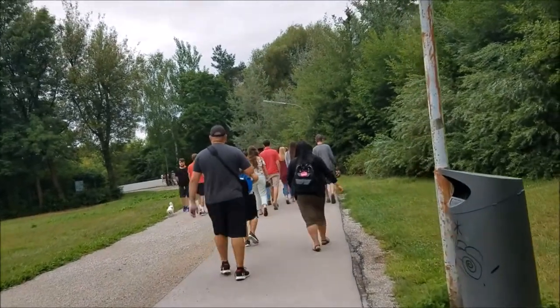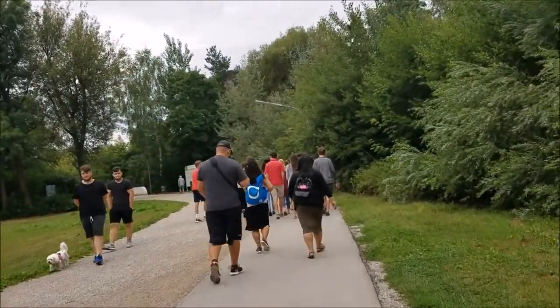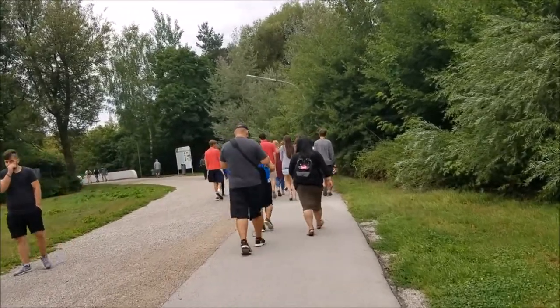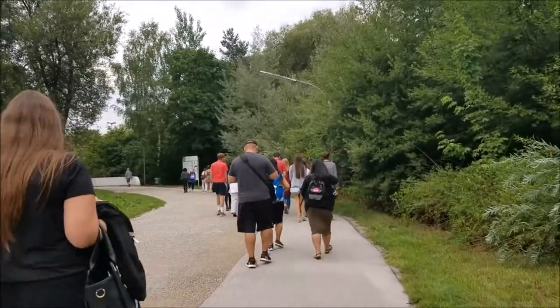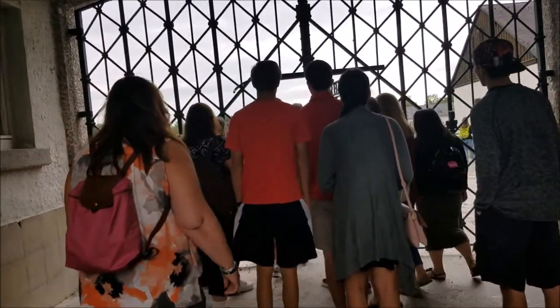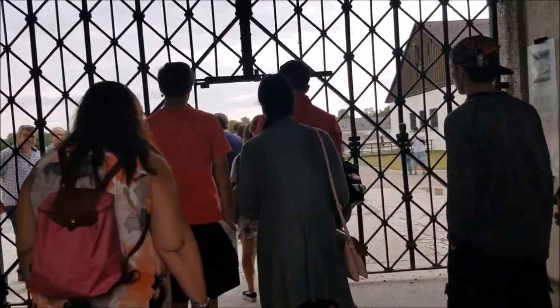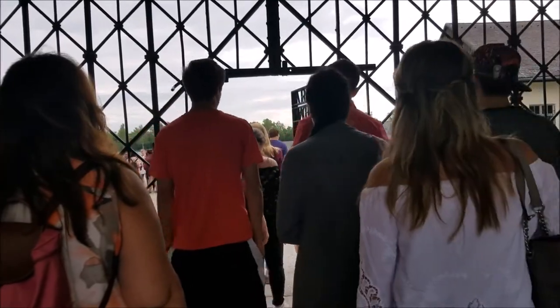Okay, so we are in Dachau, where they had a concentration camp here in Germany, right outside of Munich. So right now we're walking towards the memorial site. Okay, so now we're going in through the actual gate that everybody who was brought to this camp had to go through.